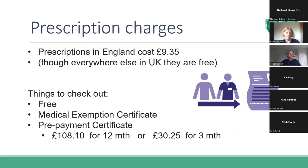Thanks, Kathrine. What we thought it would also be helpful to talk about is prescription charges, especially thinking about the cost of living and the increased energy bills at the moment. And just to recap where you might want to look and how it differs between the devolved nations. In England, prescriptions cost £9.35 per item, although everywhere else in the UK, they're free. So if you're currently paying for your prescriptions, it's worth checking whether you might be eligible for free prescriptions.